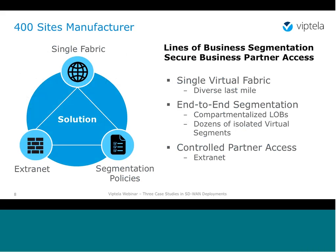So as I mentioned, a single virtual fabric to be able to deliver that highly segmented environment for lines of business while diversifying the last mile technology. So as those lines of business spread around the world, the last mile technology is not something that can be set in stone. So the decisions are taken on a site-by-site basis as far as what is the most optimal last mile technology that should be utilized for that site. And that could be a broadband DSL or cable, or in some cases in the rural areas, it could also be the 4G or 3G cellular technologies to provide connectivity into the fabric.